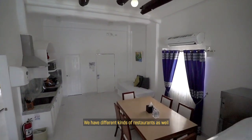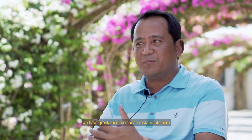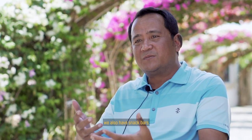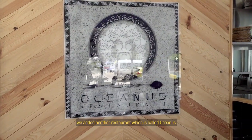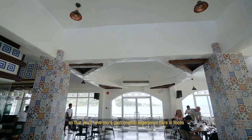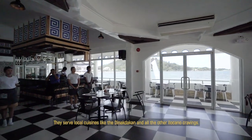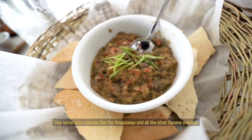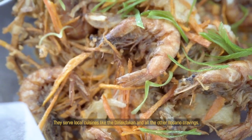So we have here different kinds of restaurants as well. We have here, of course, a Greek Mediterranean restaurant. We also have snack bars. We added another restaurant, which is Oceanus, para madagdagan yung inyong gastronomic experience dito sa Ilocos, which definitely serves local cuisines, like the dinakdakan and all other Ilocano favorites.